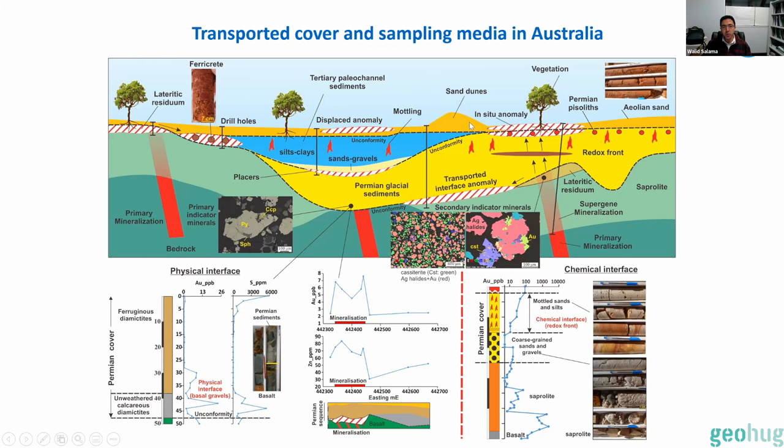What we normally see in those areas like Tropicana or in Yamarna or Paterson Orogen, we have the Permian cover mostly overlying a weathered bedrock. But in the northeast of Yilgarn Craton, something like Agnew, Lancefield, you see the Permian cover is sitting on a fresh rock. We have two different strategies of exploring these two terrains.